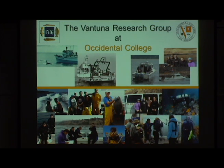So I finished my PhD and I started working at Occidental College. At the beginning, I thought it was just going to be maybe a 6-month adjunct teaching position, but I've been there 5 years now, teaching classes and working with Dan Pondella and the Vantuna Research Group. We have about 5 professional staff. This is our boat. We can get to pretty much anywhere in the Southern California Bight with that boat. And for a small liberal arts college, we just have about 2,000 undergraduates. It's a pretty unique situation having this sort of robust field operation.